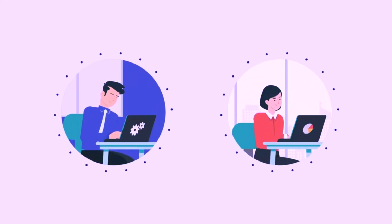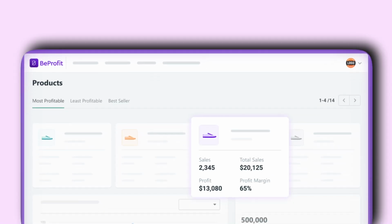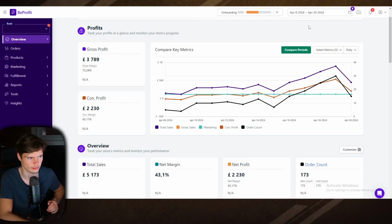Now, one thing you really need to keep track of is your profits. And I've been using BeProfit. However, I believe any profit app, honestly, should work for this. Now, selecting a random time from last week, like the last 12 days, you're going to be able to see all the profits here. You will have the chance to have everything calculated.